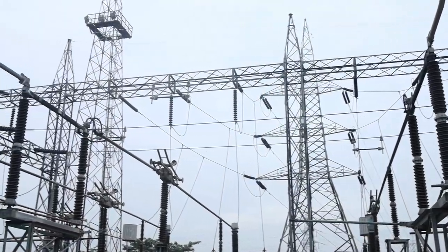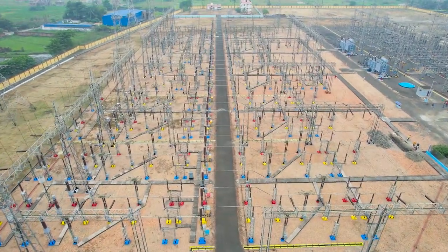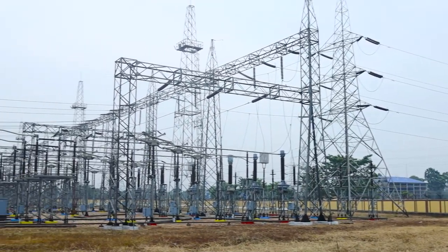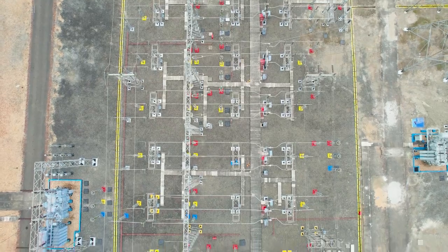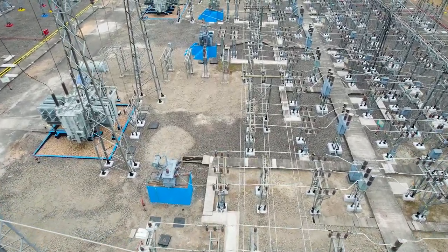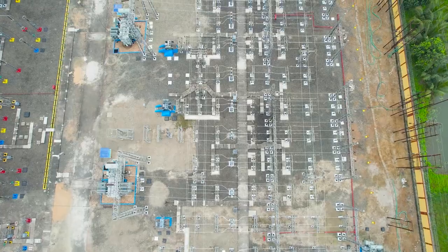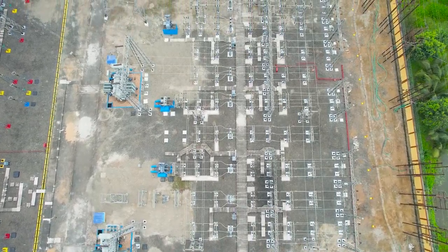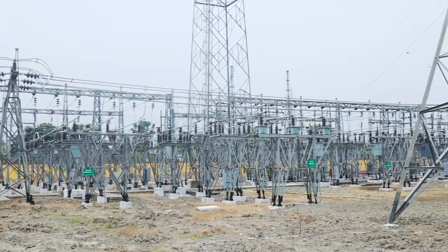In the 220 kV system we have twin ACSR Moose double main bus and twin ACSR Moose partly, single ACSR Moose single transfer bus. In the 132 kV system, we have twin ACSR Moose single main bus and single ACSR Moose single transfer bus. In the 33 kV system, we have twin ACSR Moose single main bus and single ACSR Moose single transfer bus.